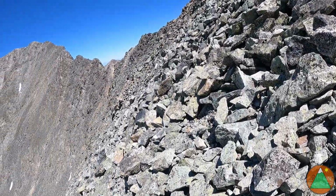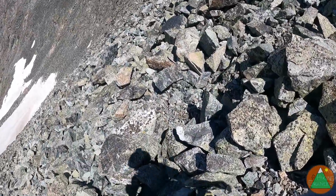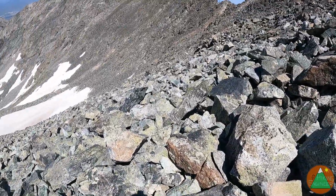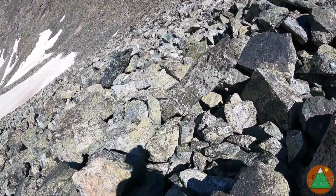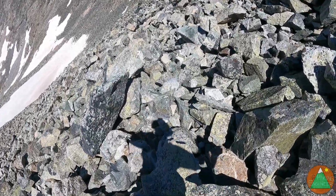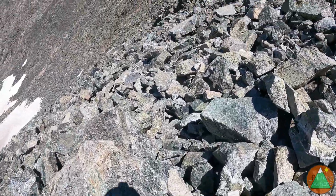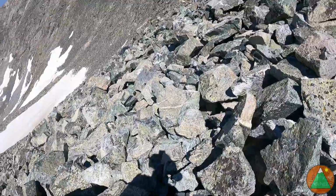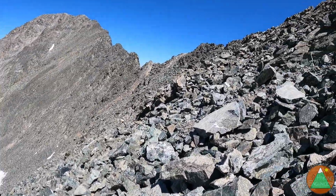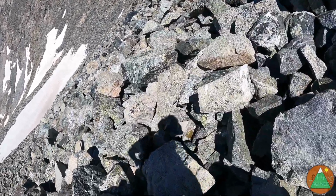So I'm cutting across. I just don't know where I'm supposed to cut across. It's not really marked well. So I think I want to be a little lower around this rock rib. I think I got to drop a little bit more. So I'm aiming for below some of these cliff bands. I'm hoping I can pick up a trail.